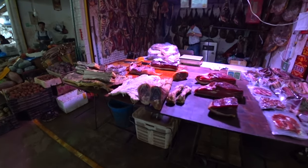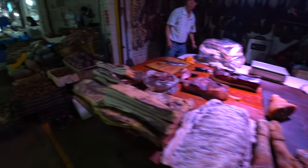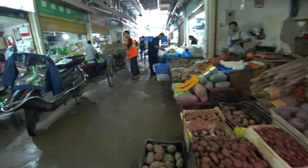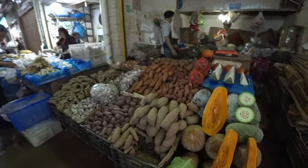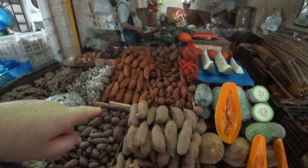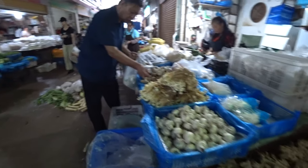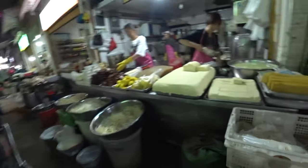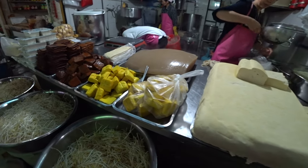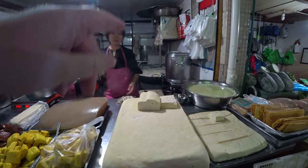More hams. Look, they've got the pig hock. Wow. Hello. All the different yams and potatoes. Sweet potatoes, garlics, gingers. Oh man. Look at the tofu making lady here. She's got all sorts of different type tofu. See it boiling away on the pan.